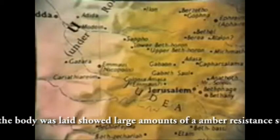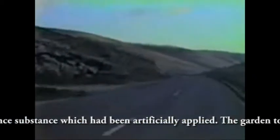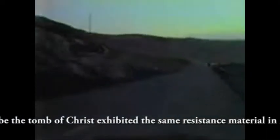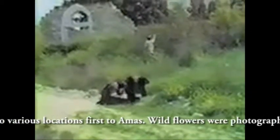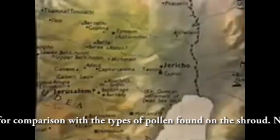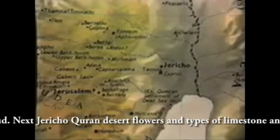From Jerusalem, we traveled out to various locations, first to Emmaus. Flowers were photographed and their pollen collected for comparison with the types of pollen found on the shroud. Next, Jericho and Qumran with its desert flowers and types of limestone, since calcium had also been observed on the shroud.